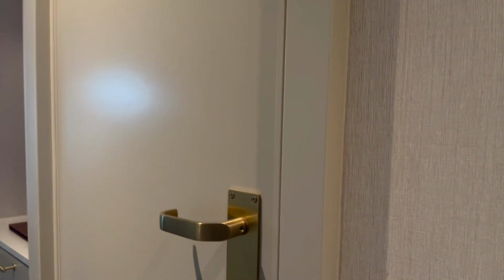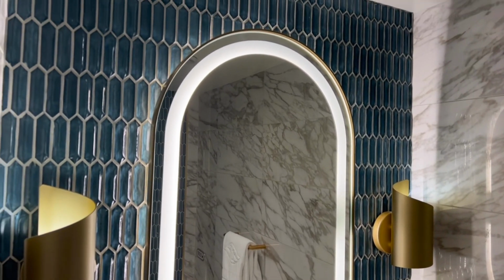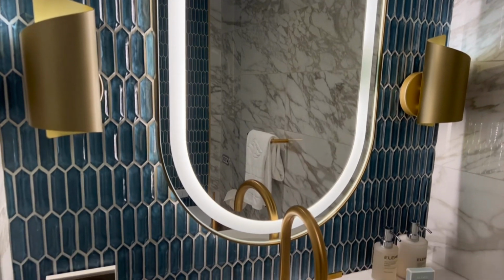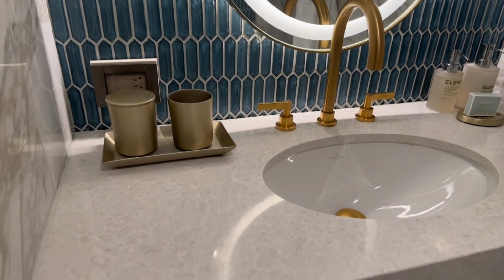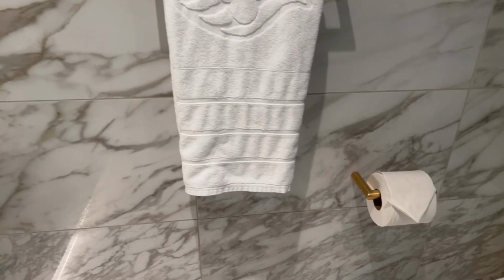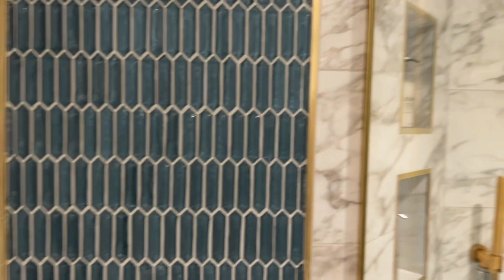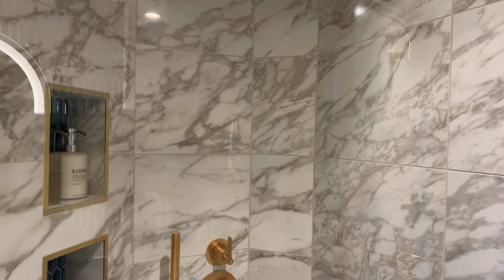Then right to your right is the bathroom, the first bathroom. And also I noticed that there are no places to put a key card for your lights. They're just on. So this is the first bathroom. Love the color scheme. It's got your Elemis products. It's just one bathroom in the front here. So you have your toilet and then your shower. How nice is this?